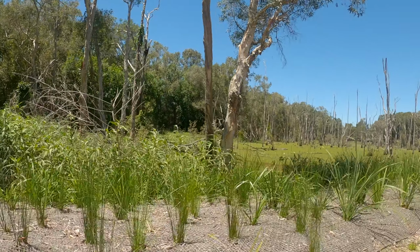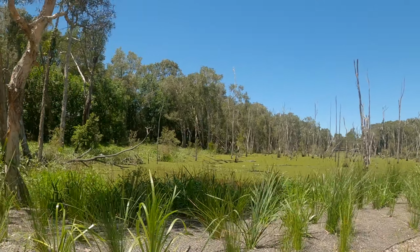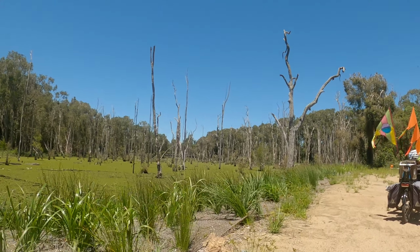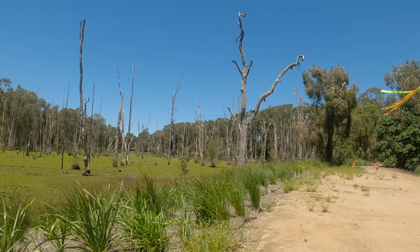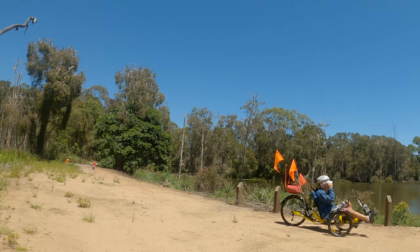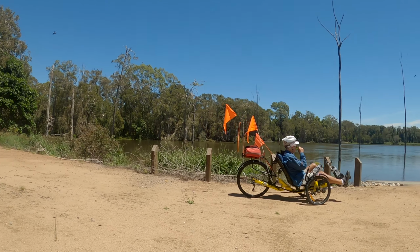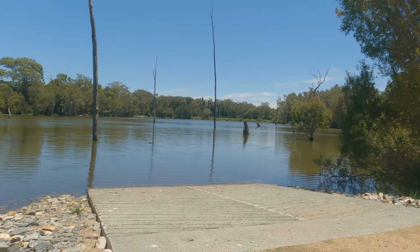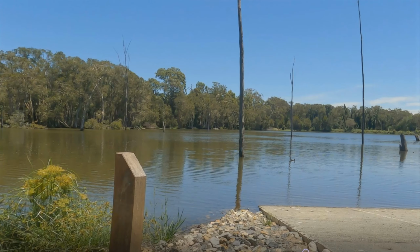It's so hard to believe when you're sitting here looking at this beautiful view that there's a main road less than 500 metres away. It is so nice that these places still exist for us to come down and enjoy.